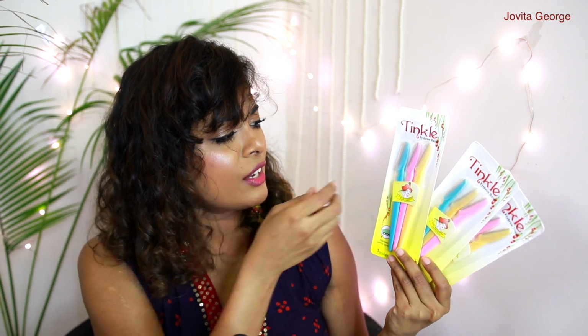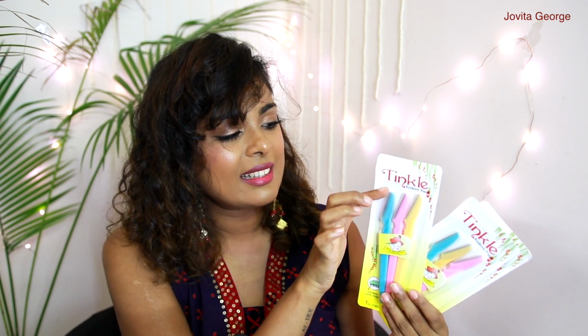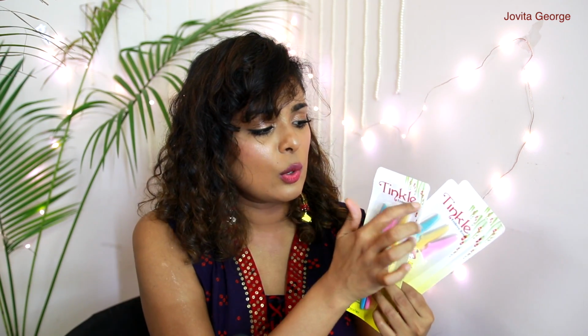But these, they are not foldable, and I've not opened any of them yet, but they look like they're kind of sharp at the edge. I just have to be careful with it, but I feel pretty angry about being duped. You know what I'm saying? I thought these are the real Tinkle because the logo is that exact original Tinkle's logo.